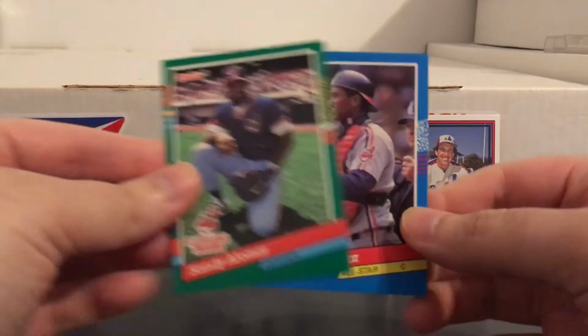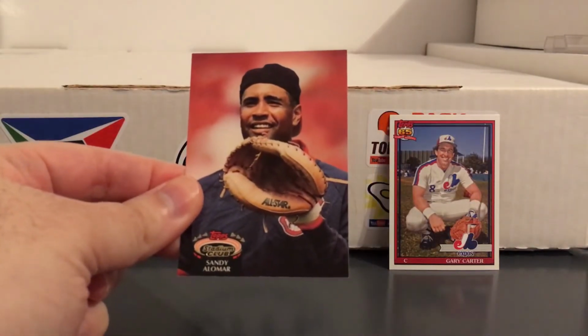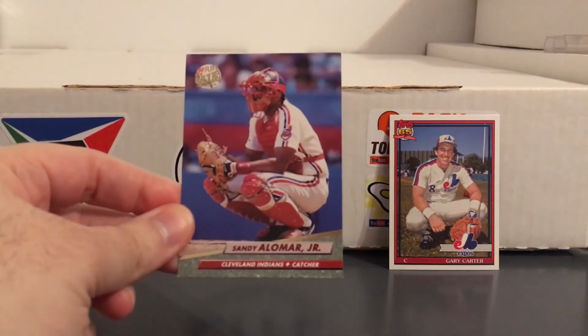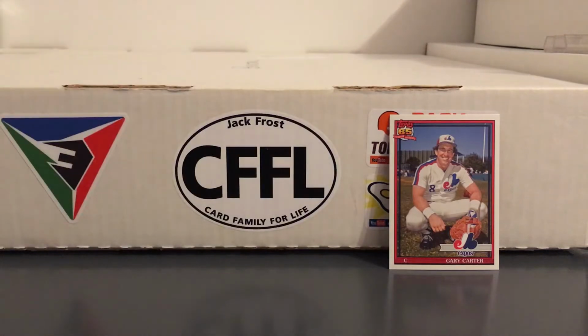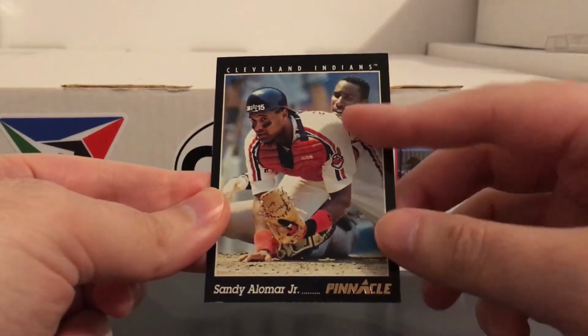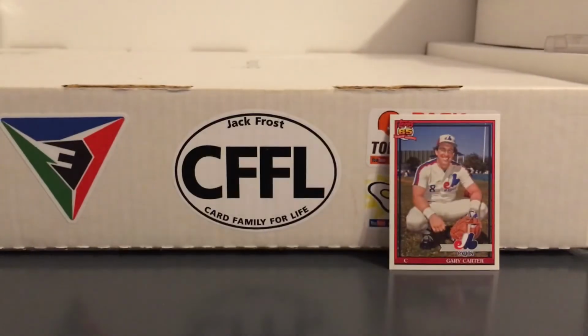Couple different ones from 91 Donruss. And again, that great Stadium Club photography there, 92. Pretty cool shot on that one too, 92 Ultra. And this one's 93 Pinnacle. Got somebody peeking right there. I think that might be Roberto Kelly.